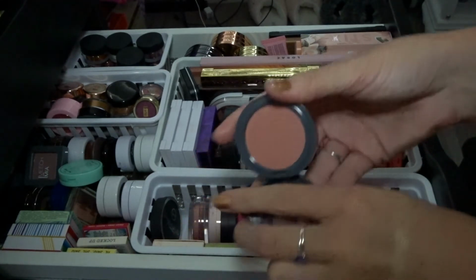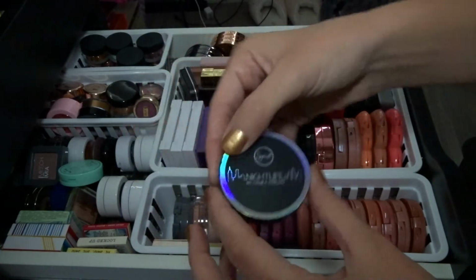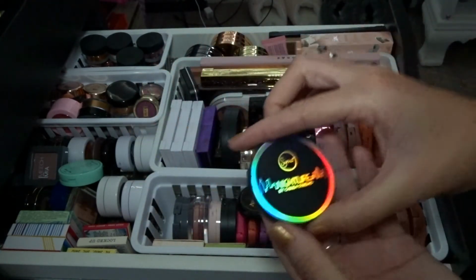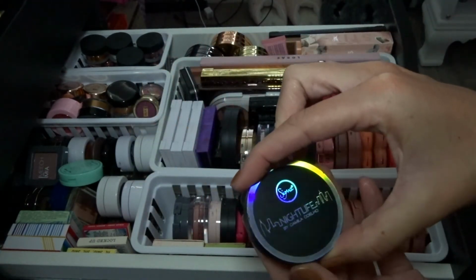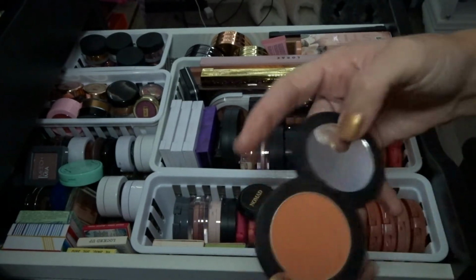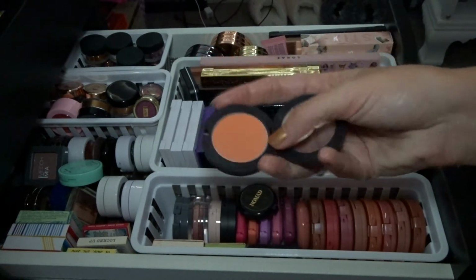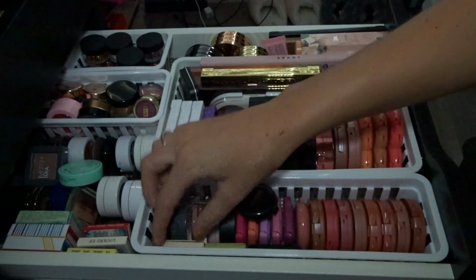Looks like that. Got that one in an Ipsy bag. This one is also a full size, but it just fits nicely in here. This is the Sigma Nightlife blush in Hotspot. I love this one. It's just orange. I love orange blushes on me.